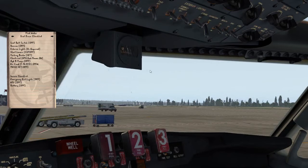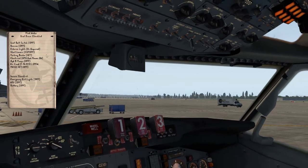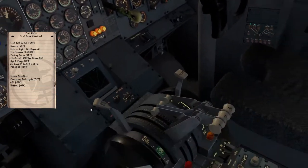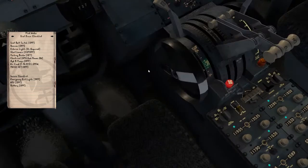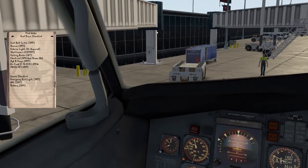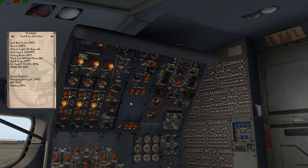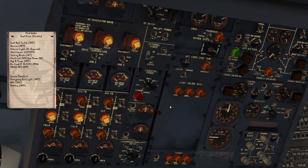Exterior lights. Taxi goes off. Nav stays on, everything else good. Oh, side was cut off, parking brake set. Here it comes. Ah, we got it. Electrical APU, ground power on, good. Parking brake wasn't set, that's what it was.